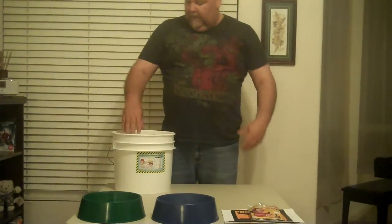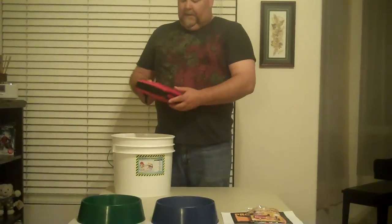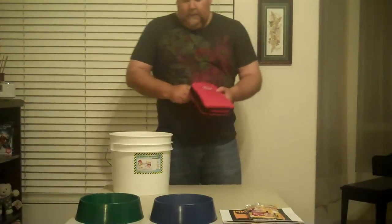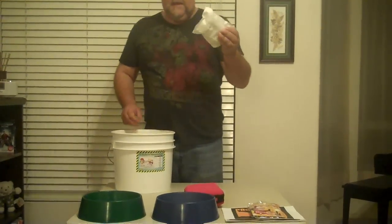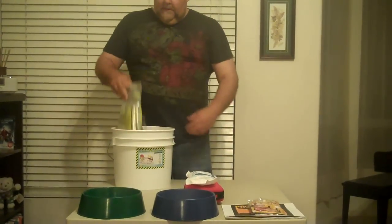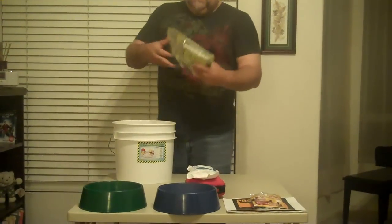They come with a water dish, a food dish, and your pet first aid kit that actually hooks on a belt loop. If they get a bad cut, you've got a blood stopper. Plenty of water. Lots of water.